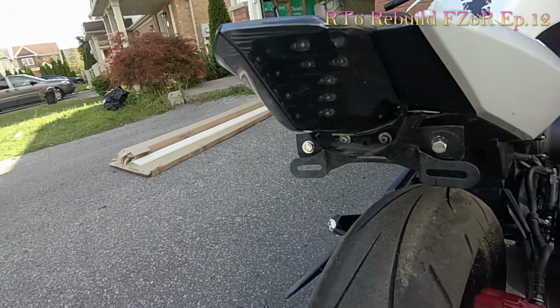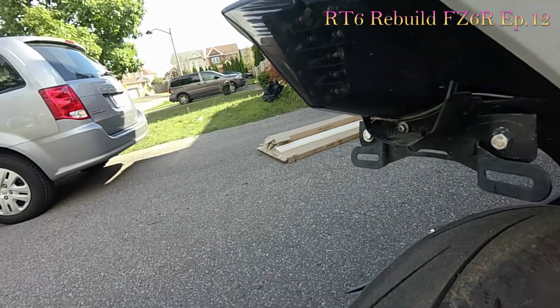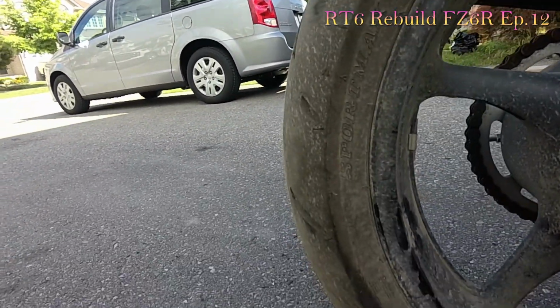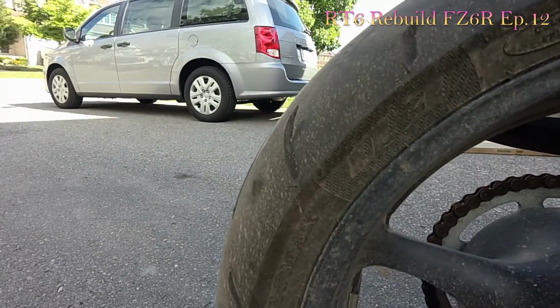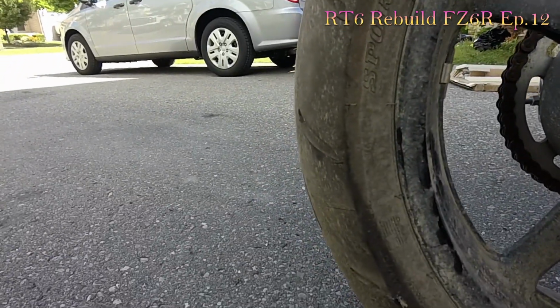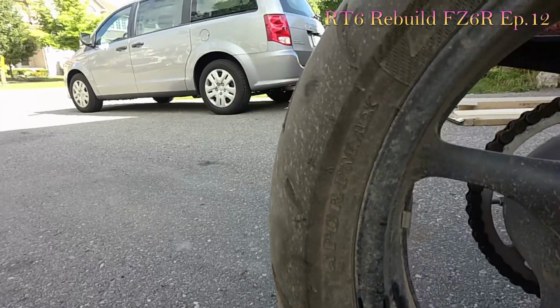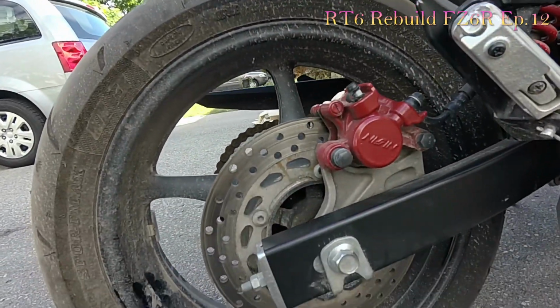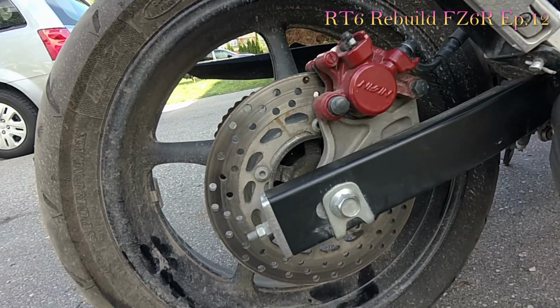Got an integrated tail light here. That'll be parting out, I imagine. The tires might be kind of hard to see, but these are Dunlop Sportmax Q3s. Pretty dirty. Calipers are painted red.